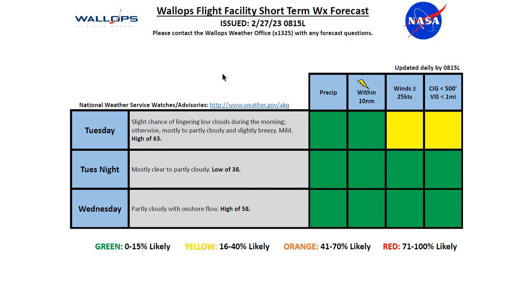We'll see a mild high of 63 degrees. Our winds will be gusting around 22 to 23 knots during the late morning and early afternoon, so can't rule out a gust of 25 knots, as well as that slight chance of some lingering low clouds during the morning. And Tuesday night and Wednesday, we'll see a green chart across the board for both those time frames. Tuesday night will be a bit chillier, low of 38, with mostly clear to partly cloudy skies. And for Wednesday, partly cloudy with onshore flow. We'll see a high around 58 degrees. So good conditions look likely for Tuesday and Wednesday.